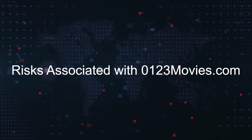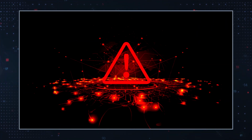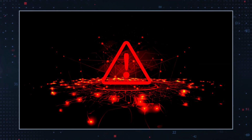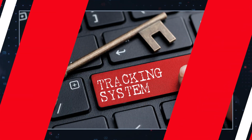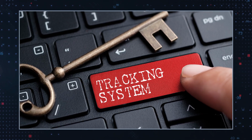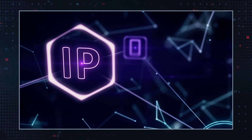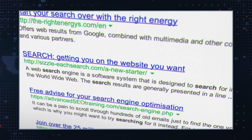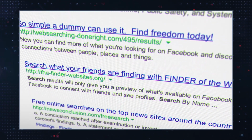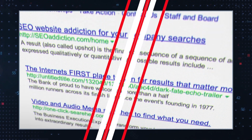Risks associated with 0123movies.com. Using 0123movies.com poses several security and privacy risks. Data collection and privacy violations: many ads and PUAs linked to the site are designed to track browsing habits, collect IP addresses, and monitor online activity. This data may be sold to third parties, exposing users to potential identity theft or targeted scams.